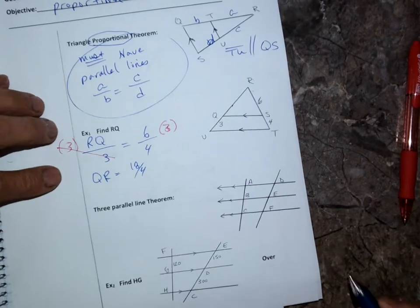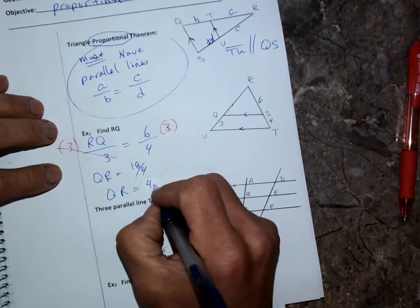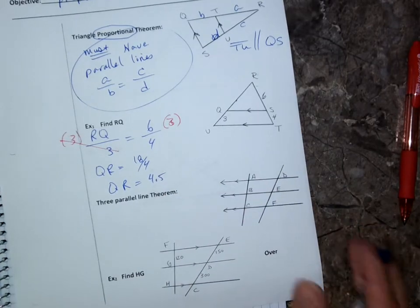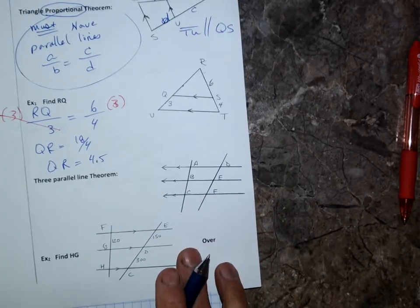Let's see, that's 9/2, 4.5. So the value of QR would have to be 4.5. Okay, and you could do that on your calculator if you don't believe me, but I think that's it. Okay, now this is the same thing. If we continue to make it into a circle, you get the same thing.